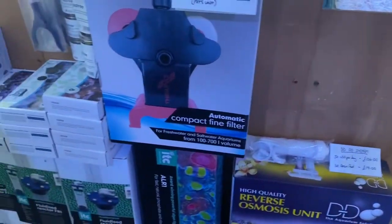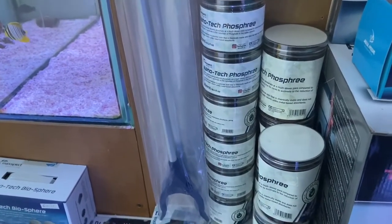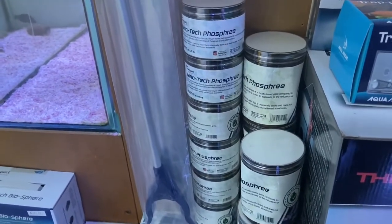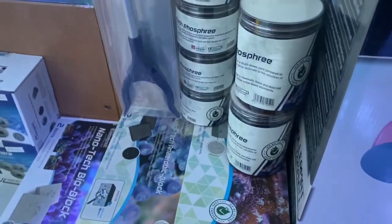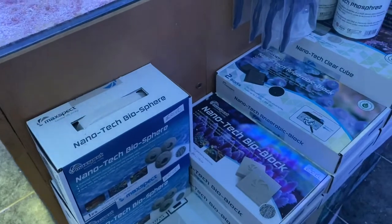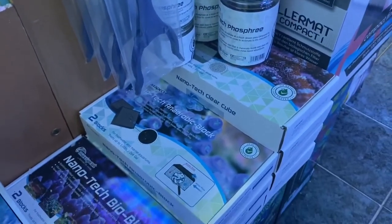DD RO units. This is new in as well: we've got the Maxspect Nanotech Phosfree, which is a slower absorption resin than the likes of Rowaphos, so when you use it, it doesn't take the phosphate down so quickly, less likely to give you RTN. We've also got anaerobic blocks from Maxspect now, as well as the normal blocks and the biospheres. So basically you have a food source that you put inside the anaerobic block, and that slowly feeds the bacteria to help reduce nitrates.